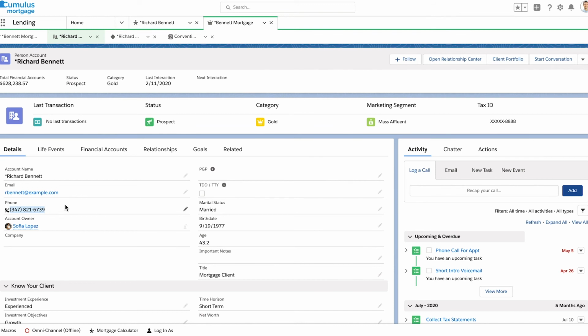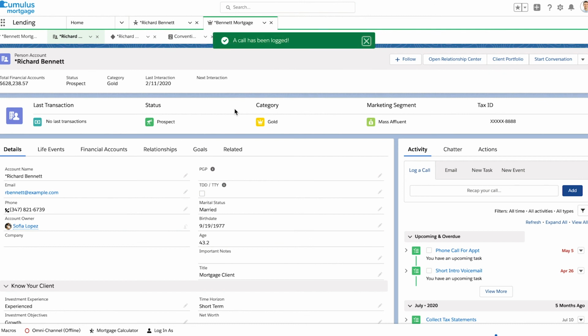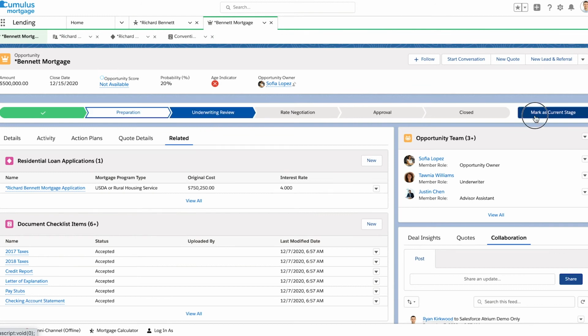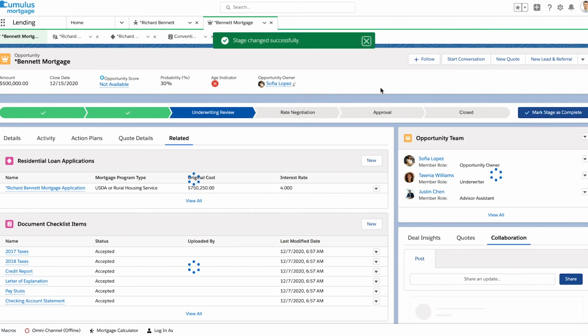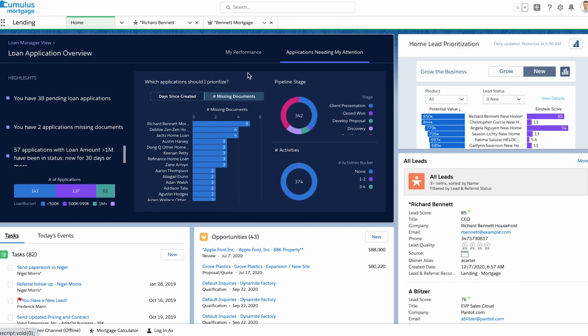So we'll pick up the phone, give him a call here, mark down our notes that he is uploading today. And now we can have all this tied back to the opportunity and get this ready to be moved into underwriting. And we'll move on to the next phase of our process here. All of this can be reported on so I can see in a funnel view of where things are at, right, in various views. But now that I've gotten this one back on track, and we're going to take Richard's word for it, I'm going to pop back over to the home screen and then work down my list of other clients who are missing documents and following up with them.